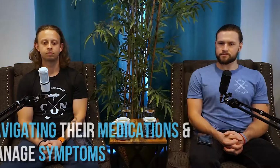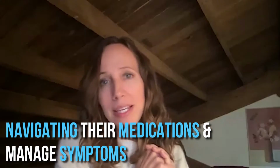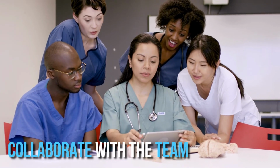they'll spend some time with the patient, kind of navigating their medications, making sure they have what they need medication-wise, make sure their symptoms are being managed. You know, we listen to the heart, the lungs, the whole physical assessment, make sure they have everything they need, and then collaborate with the team as well.